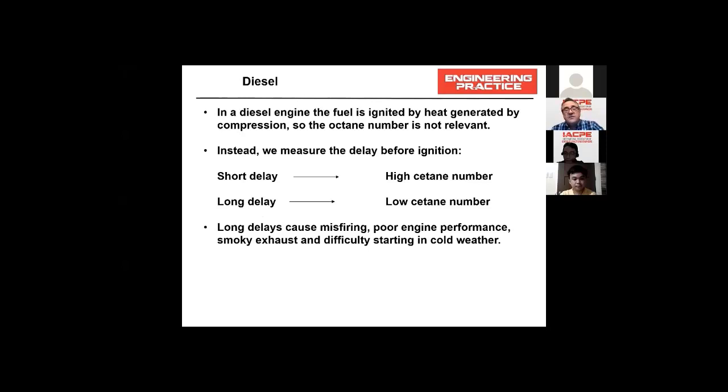So then we can get into diesels, and diesel is different than gasoline, and the reason is that gasoline is ignited by a spark plug in the engine, whereas diesel is ignited by the compression itself. So what we're looking at is a cetane number, which is whether the higher the number, the easier it is for the fuel to ignite, and the lower number, the harder it is for it to ignite, or a longer delay.